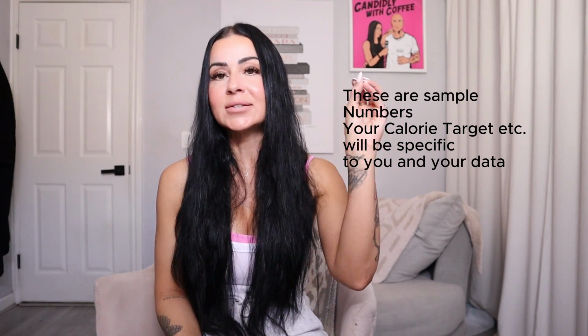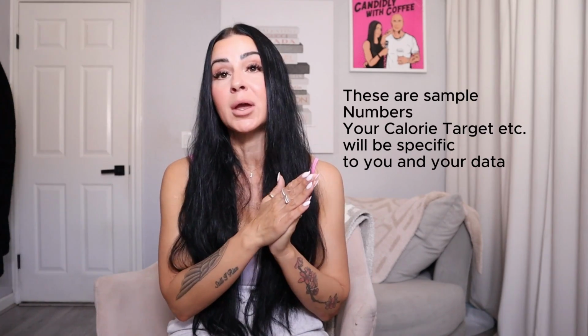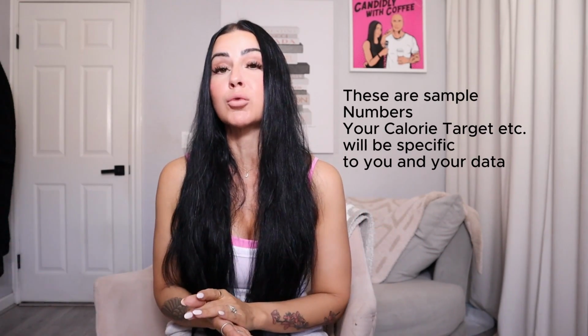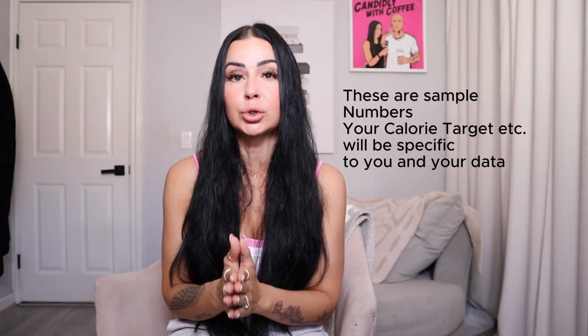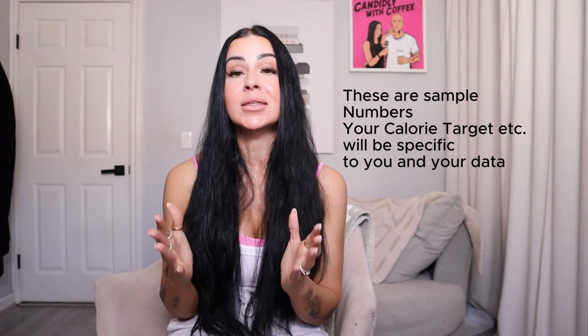I like to think about it like money in my bank account. This is what I have to work with for the week. How am I going to budget these calories throughout the week? Do I want to spread it out evenly, or do I want to eat less some days, more other days? That is really up to you. The key is just in the math. The math works. The numbers work.